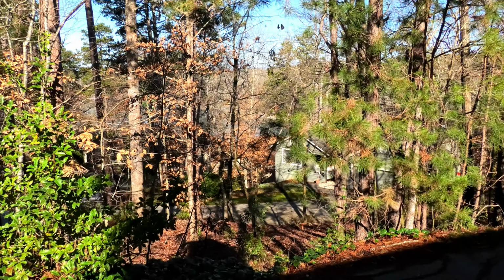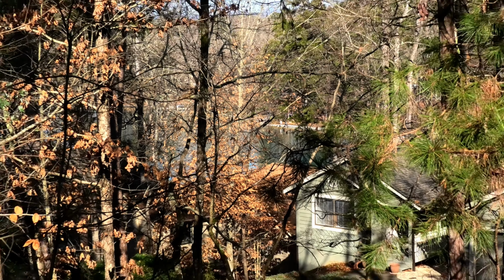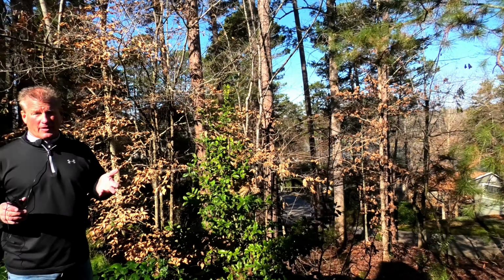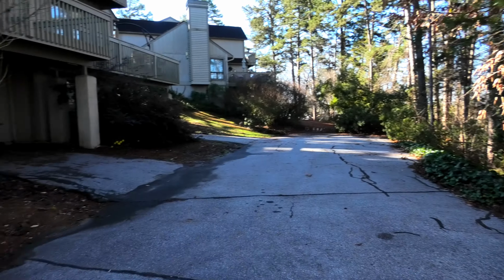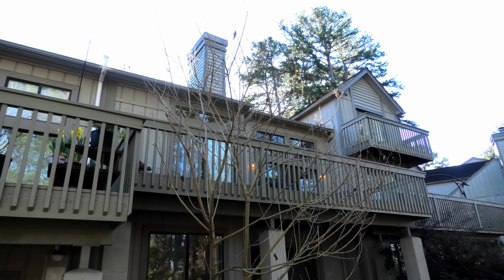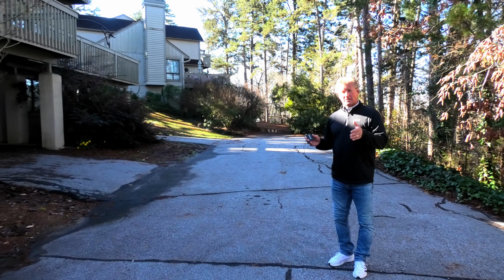So Keowee, fantastic. I think it is the best golf community in the Southeast as far as the amenity package and what they have here. They have absolutely redone the golf course, the clubhouse, fitness center, and everything. So fantastic value. Another thing about this unit, it could be rented, so you could also have an income producing property here, so keep that in mind.